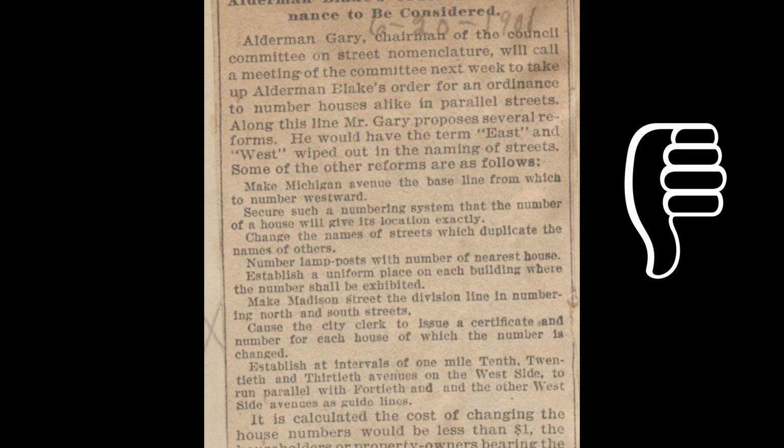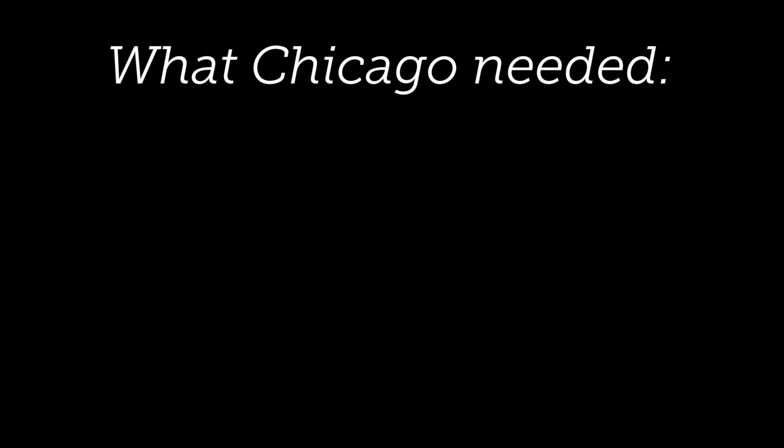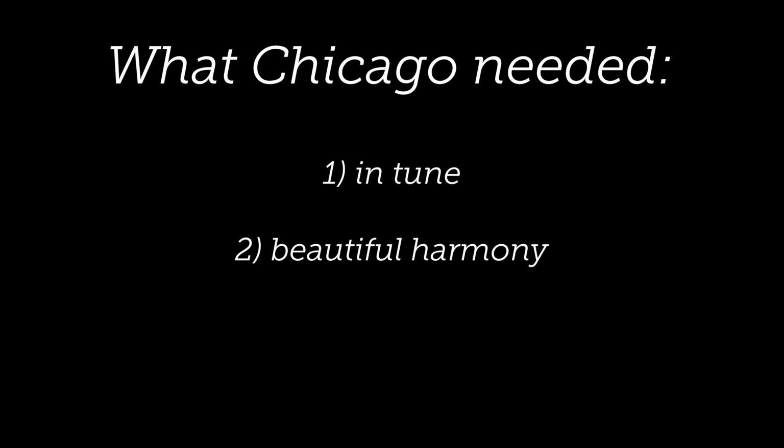Clearly, this was unacceptable. The people were crying out for a man in tune with the streets of Chicago. A man who could create a system of beautiful harmony. A man who works with straight lines every single day. What Chicago needed was a harp maker.